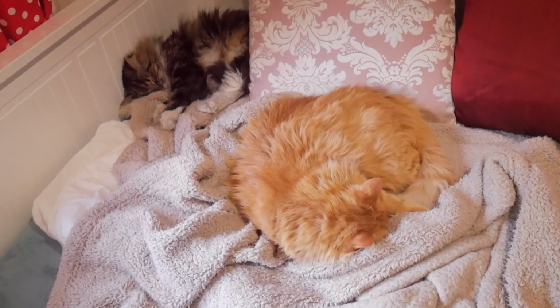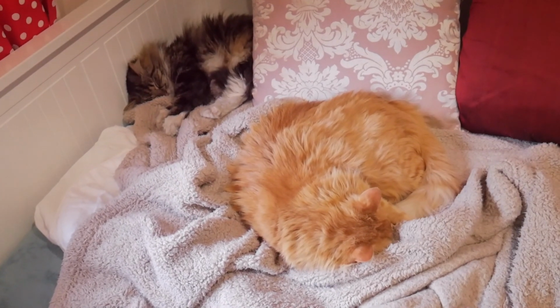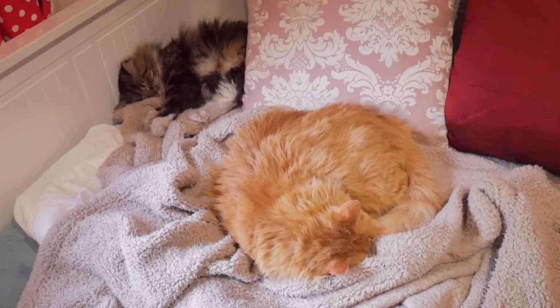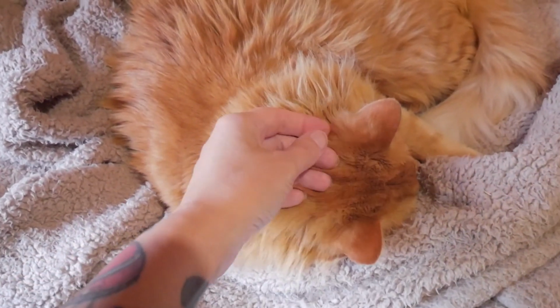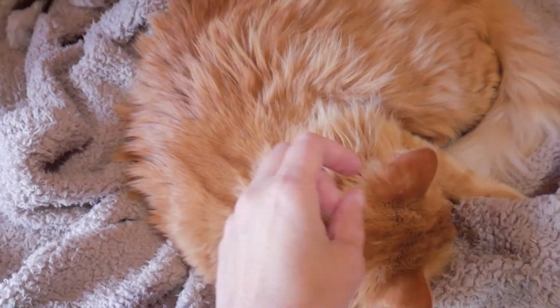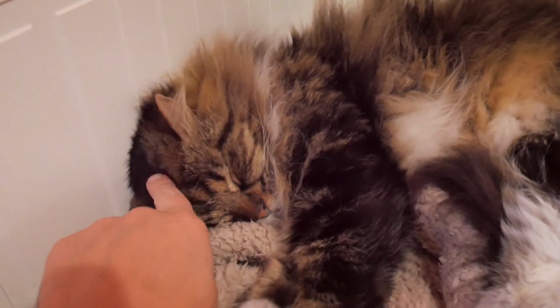Meanwhile, on the sofa bed, these two are still asleep, and right now I've got to go and pick Lily up from school. I can't believe you guys are still asleep. You're so lazy. But you look so comfy. I'm kind of jealous right now. Look at you.